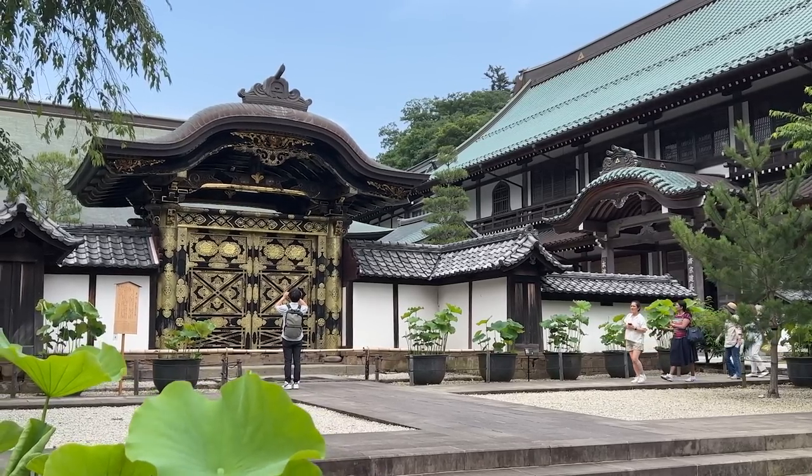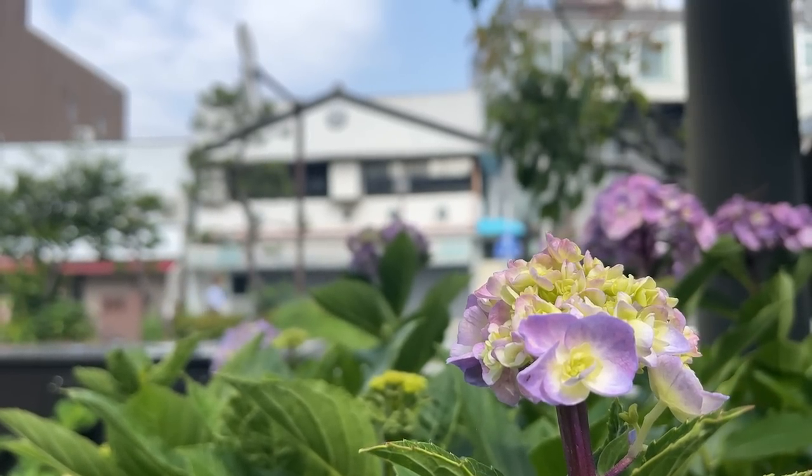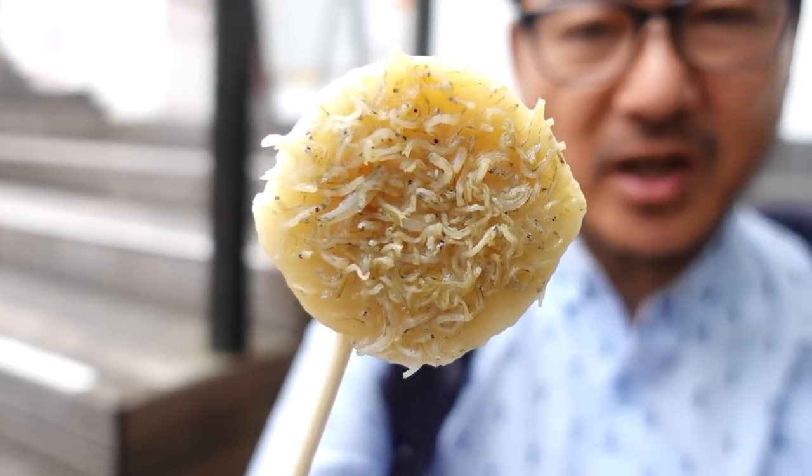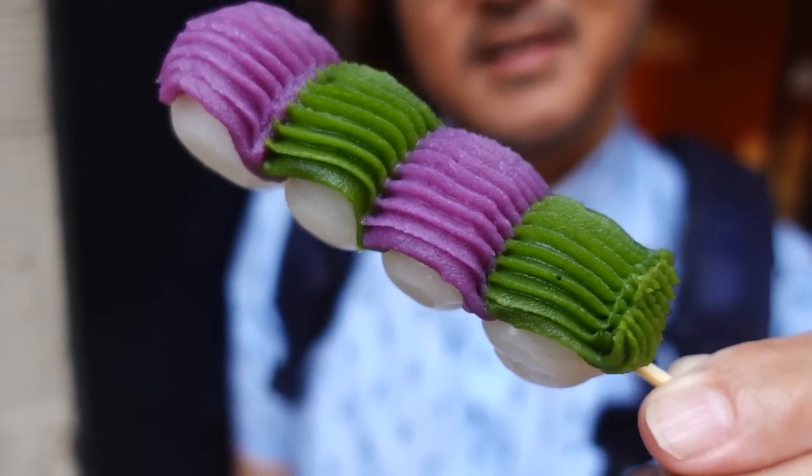Greetings from Kamakura. Yes, we are back here. I can't believe we haven't been here for years. Today, I want to go eat some street food. It's the perfect day trip from Tokyo, and I want to take you guys along with me.